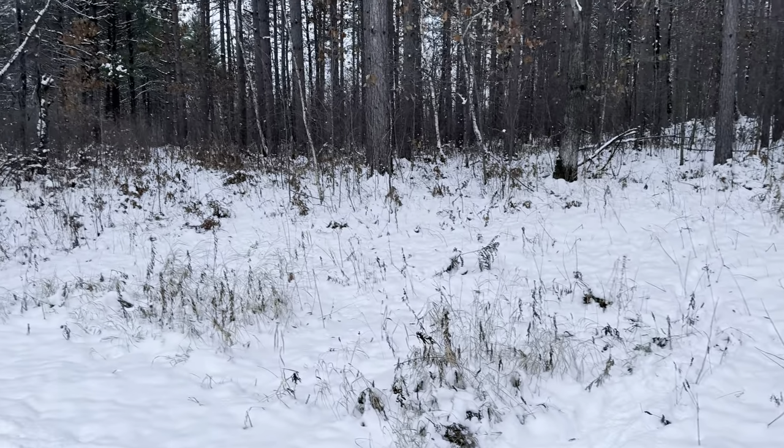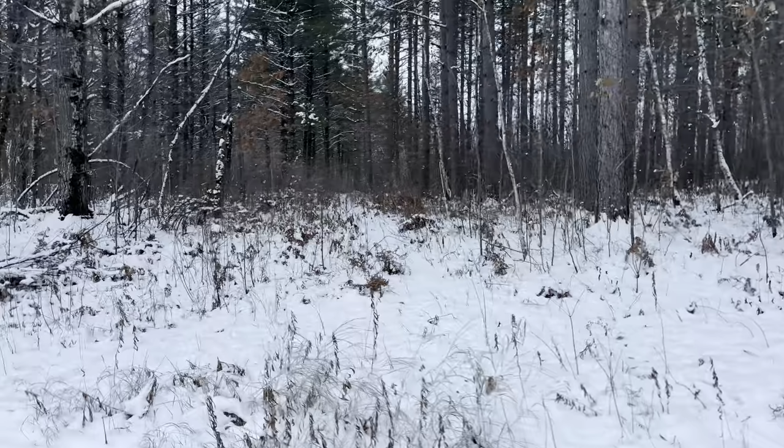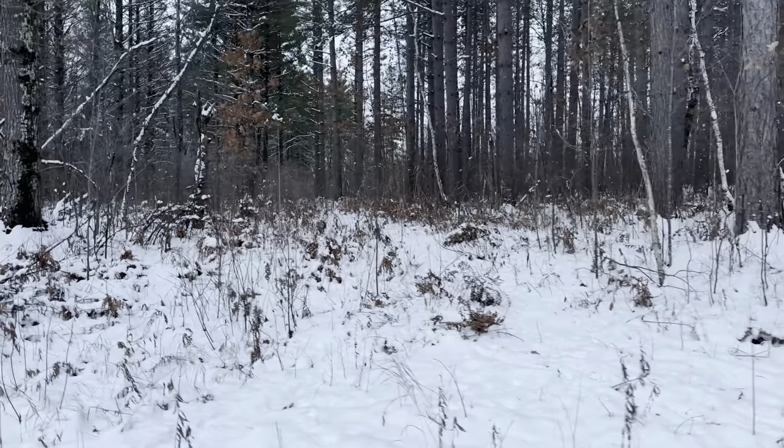Got my trail cam here. I'm trying to think what's the best spot to put it. But this looks like a trail, so I think I'm going to try to put it somewhere out towards this trail and see if we can catch an animal walking tonight. That'd be sweet.